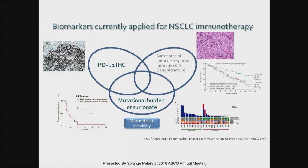And fortunately, the Grim Reaper I showed earlier is now in big retreat because we're moving forward fantastically well with immune therapies and also with targeted therapies, particularly Ben here with the work he's been doing. So this is looking at the three main classes of biomarkers. This is a slide from Solange Peters, which shows that we have three big areas of interest.